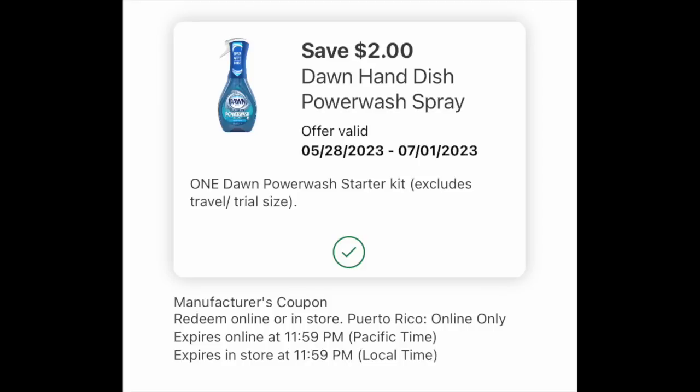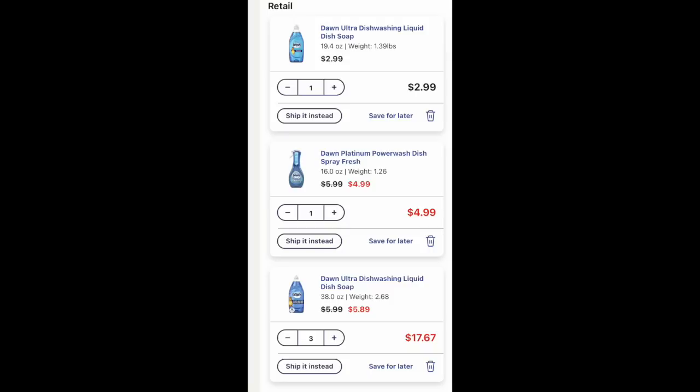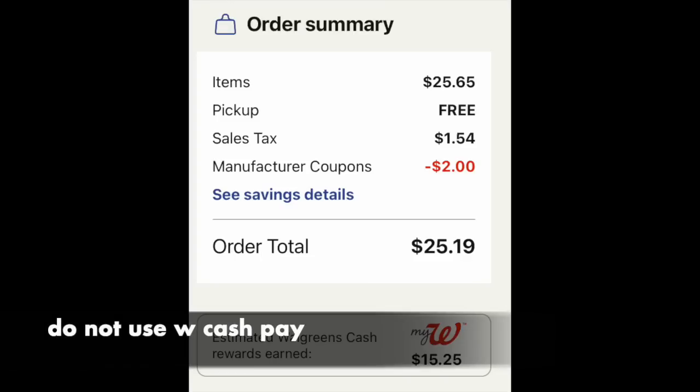So looking at my overall basket, guys, I have a smaller Dawn dish soap for $2.99. That is a 19.5 ouncer. We have one Dawn Power Wash for $4.99, and then 3 of the Big Mamas, which is the 38 ounces, and they are priced at $5.89. A lot of you were saying, that's the one that I always get, not that little wimpy one. So this one's for you guys. Okay, friends, so throwing all of that Dawn into this basket is $25.65.